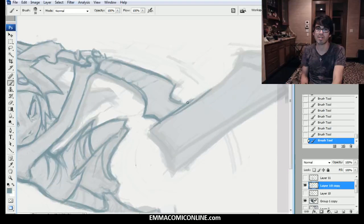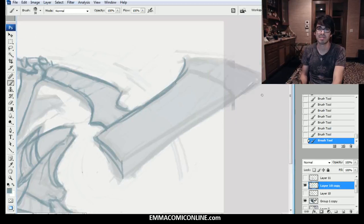I'll show you guys another little trick that I like to do as I'm refining sketches. I really like the way this axe turned out. Probably just going to keep that almost exactly as it was.